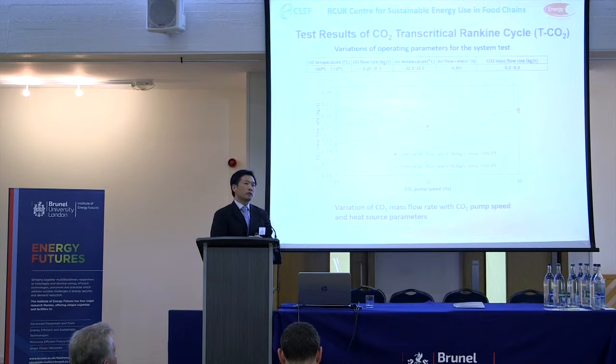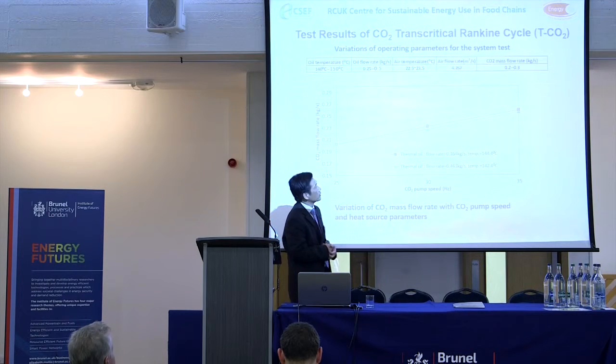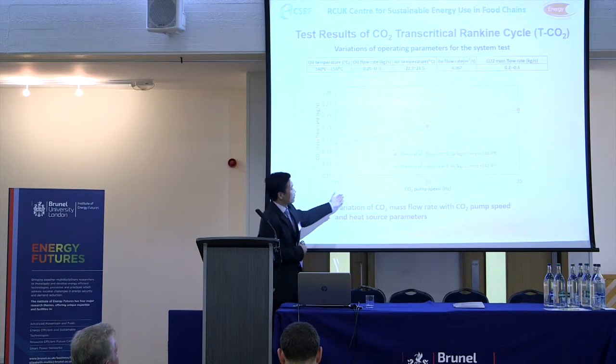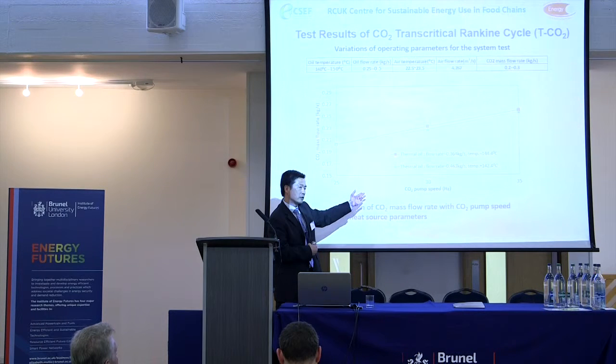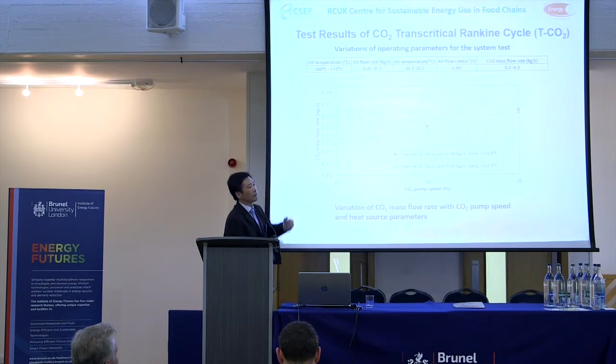For each test, we change one parameter to see the effect of that parameter on the performance of the system. This test result shows the effect of the heat source thermal oil flow rate on the system performance. We change the thermal oil flow rate from 0.36 kilogram per second, increasing to 0.463 kilogram per second. And we know the CO2 mass flow is controlled by the CO2 liquid pump. So if we change the motor frequency of the CO2 liquid pump, you can see the CO2 mass flow rate change at different thermal oil mass flow rates.